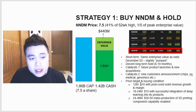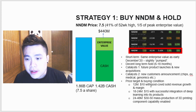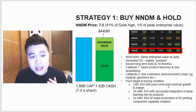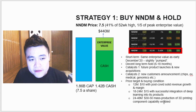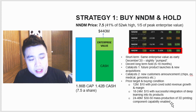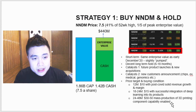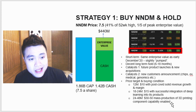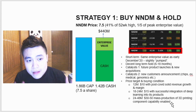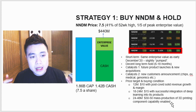In terms of long-term price target, in the next 12 months, I think the stock can go to $10 if they are able to post a very good growth in terms of revenues. The second thing is that in the next 18 to 24 months, I believe that a stock price of $15 is going to be a suitable target if they're able to successfully integrate and demonstrate what deep learning integration is going to do to improve NNDM machines. Lastly, in the next 24 to 48 months, I think the target price is going to be $30 to $50, which puts the whole market cap of the company in the range of $5 to $10 billion, and enterprise value, right, similarly in that range, if they can demonstrate their capability to mass produce 3D printed electronics components.